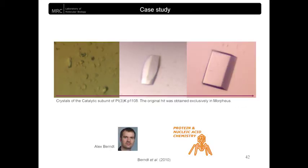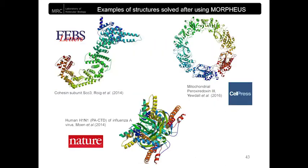Alex Berndt obtained initial crystals of a kinase catalytic subunit exclusively in a test screen during the development of MORPHEUS. This kind of early results motivates other researchers to try the test screens and drives the final choices of formulation. According to a recent query in the crystal growth procedures from the PDB, which is vastly unreported, MORPHEUS is mentioned over 200 times.